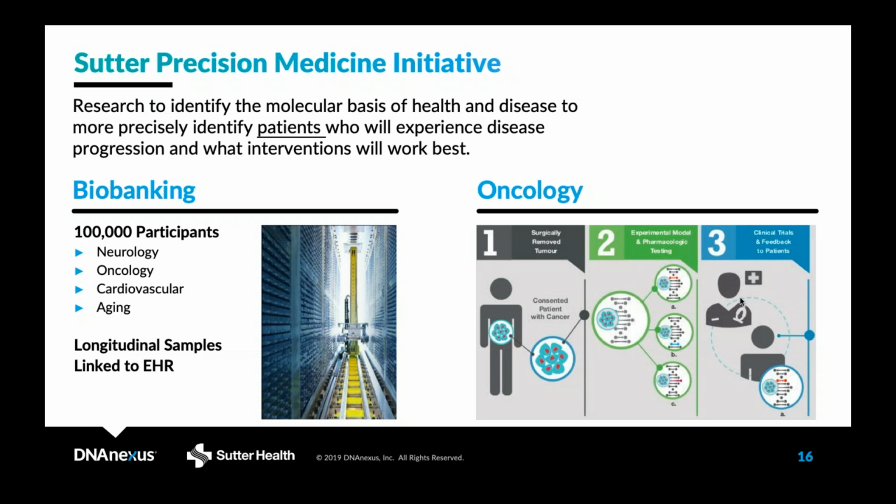We also have a very strong basic biology infrastructure where we're working with patients that have the most treatment-resistant and devastating cancers. We're able to remove tumor tissue, bring it to the lab, and do a number of laboratory screens on the genomic and drug screen level to then bring that back to the patient and their physician to optimize treatment. So this is something that we've been involved in for quite a while. And when it comes to oncology, we have more cancer cases than a lot of the academic research centers in this area combined.